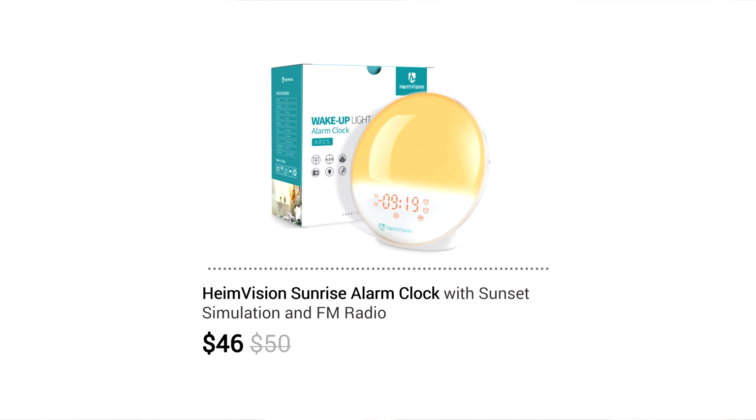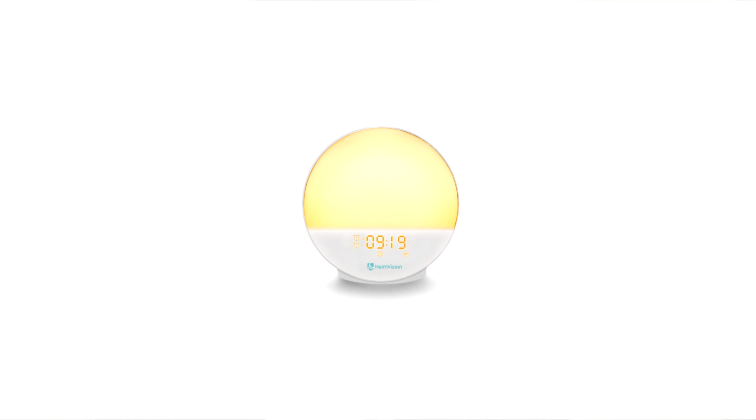Next up is the Heimvision Sunrise Alarm Clock, which is a product I was actually sent a while ago to review. It's currently only $46, which is a great deal considering the more popular version of this alarm clock sold by Philips is upwards of $60. So I did a full review of this guy, but honestly, it is an amazing Swiss Army knife of an alarm clock. And if you want to watch the full review, then definitely do that from the link in the top right corner. But seriously, there is literally nothing this alarm clock can't do.